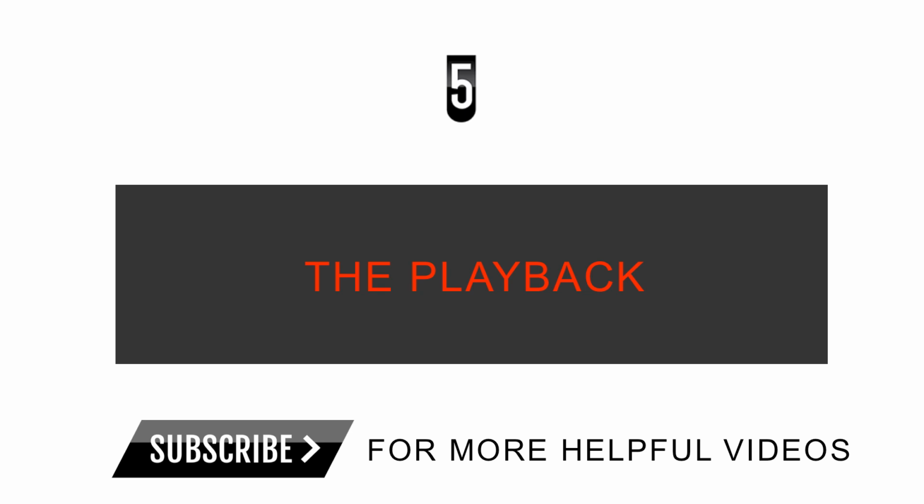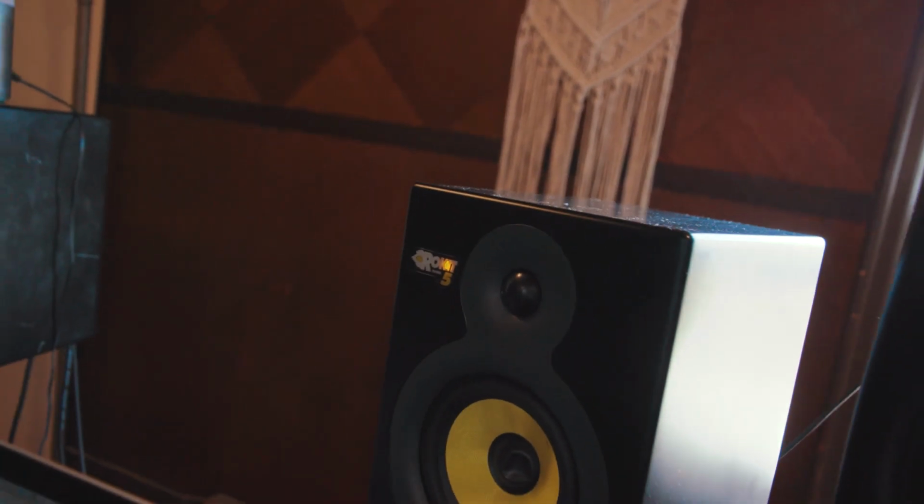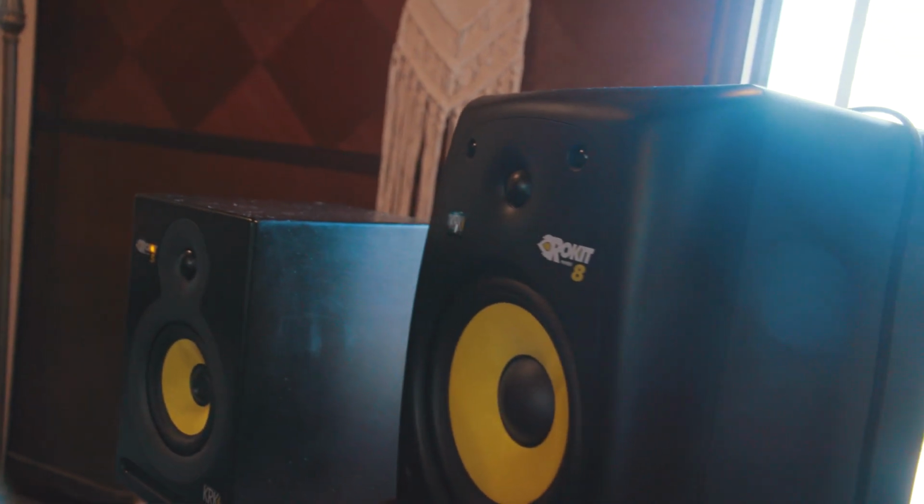Number 5, Playback. What I'm talking about with playback is how you're going to be able to listen to what you are doing. Depending on your budget and your circumstance, you may be able to afford a decent pair of monitors, aka speakers, or you might just want to buy a high quality pair of headphones. I recommend at least getting a high quality pair of headphones. That way, if you have roommates or people that you're living with, you're not going to disturb them, and you're still going to be able to hear everything you're doing when it comes to recording.